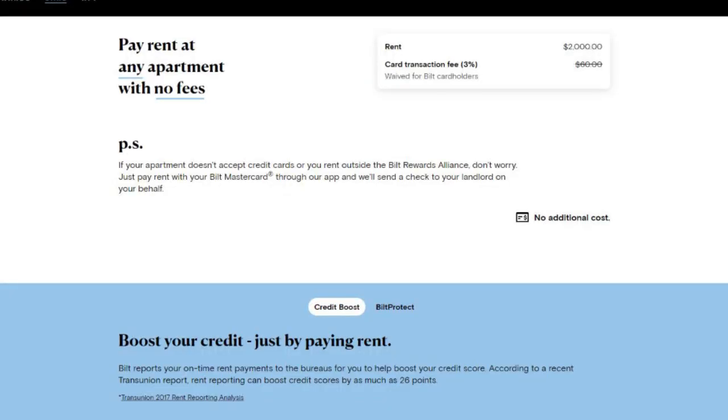Now, on to the good stuff, which is paying your rent and earning points with a credit card. So like I said, any renter can take advantage of this card. Your landlord doesn't need to opt into the program or be an affiliate partner with Bilt or anything like that. If you live in an apartment complex that is already partnered with Bilt, that's great. You can just provide your card number to them and they will bill the card with no fees attached. Otherwise, if your landlord doesn't accept credit cards, you can still use it. In this case, Bilt will simply charge your credit card and physically mail a check to your landlord at no cost to you.